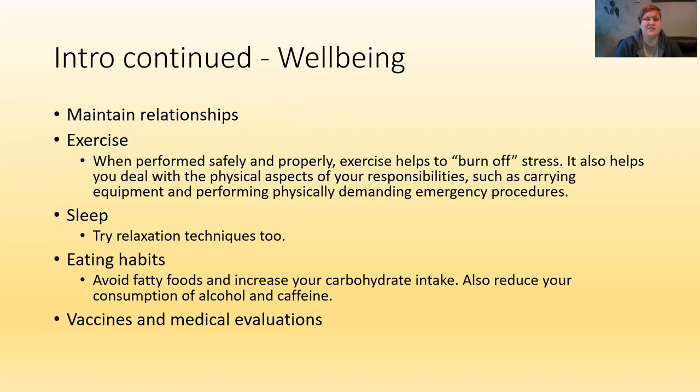Your safety also includes before, during, and after the call. You need to continue to maintain relationships. It's a good way to decompress. It's a good way to express your needs and your feelings. Humans are social creatures. Some people are more introverted than others, more extroverted than others. But we are a social creature. We don't want to just live in a cave by ourselves. There are some hermits, but even the hermits have some sort of relationship.